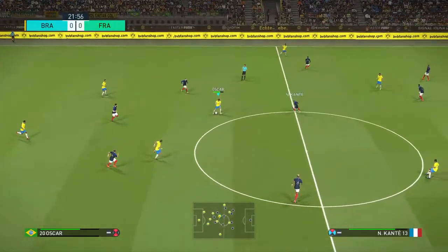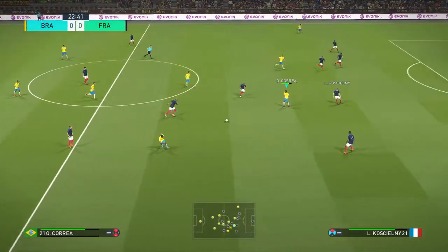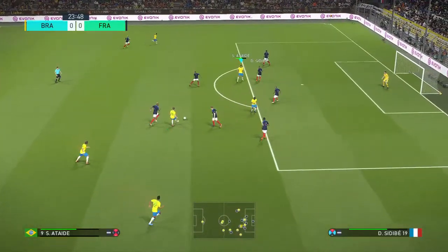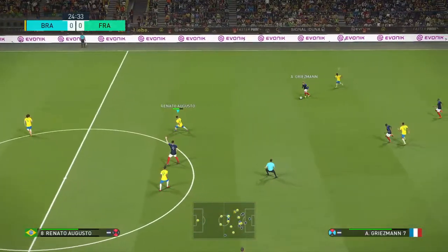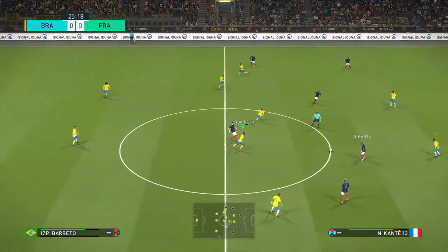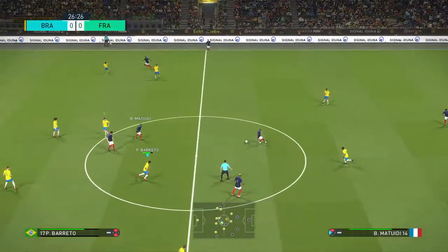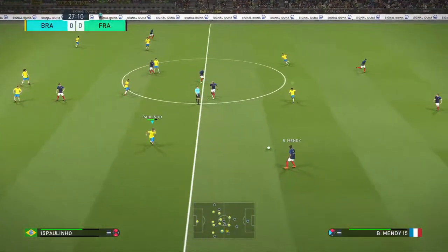Paulinho. Oscar. Paulinho. Oscar. Oh, well defended. That had to be done. Griezmann. Giroud. Conte. Pogba. Umtiti. Conte. Matuidi. Mondi.